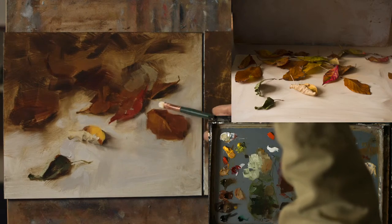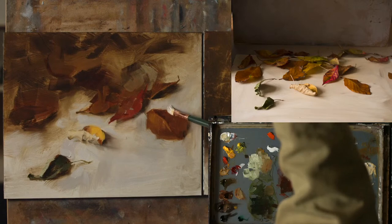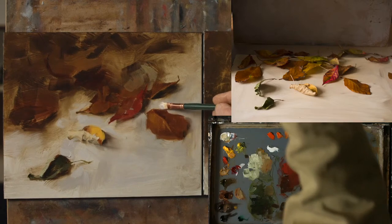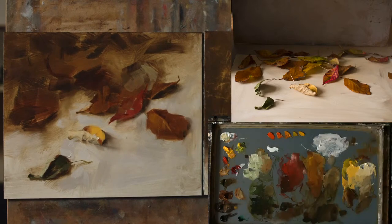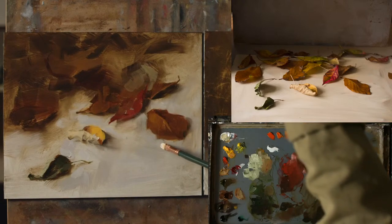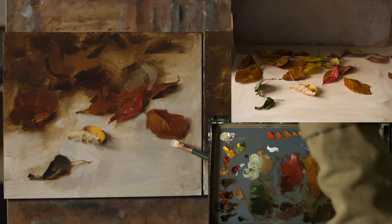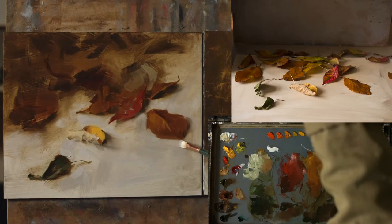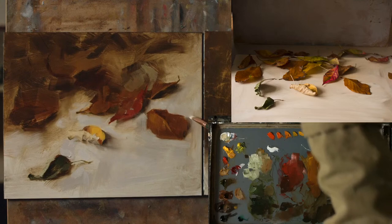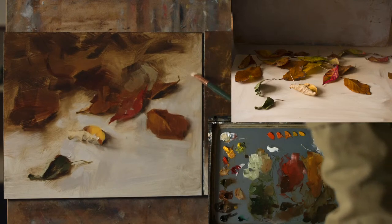I'm just really looking for where I can bring in a little bit of definition to bring things out a little bit more here and there. Make sure I've got sharp edges where I need them, like an edge of a form, and then soft where they need to be, like the cast shadows, where they need to be soft.